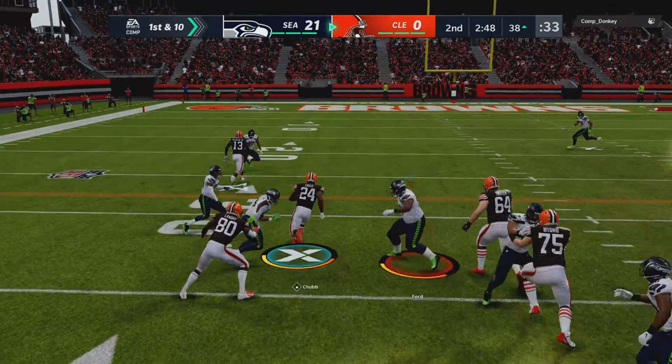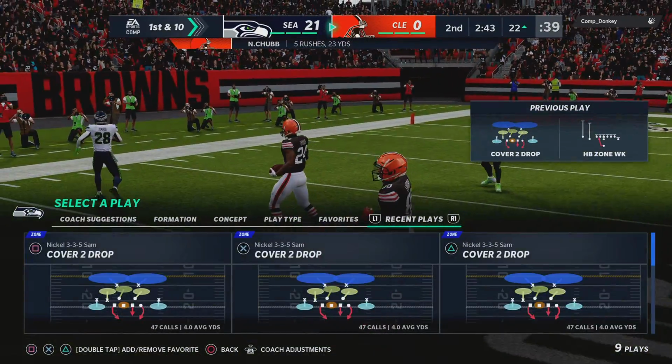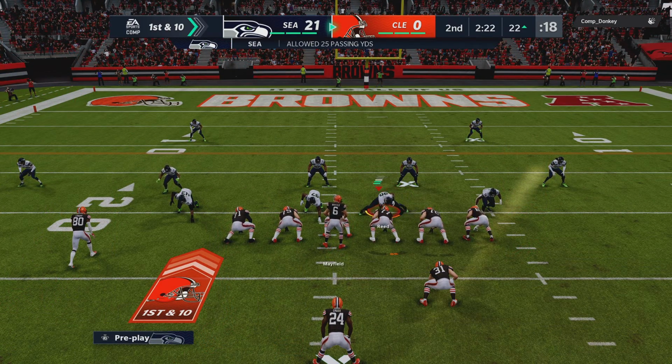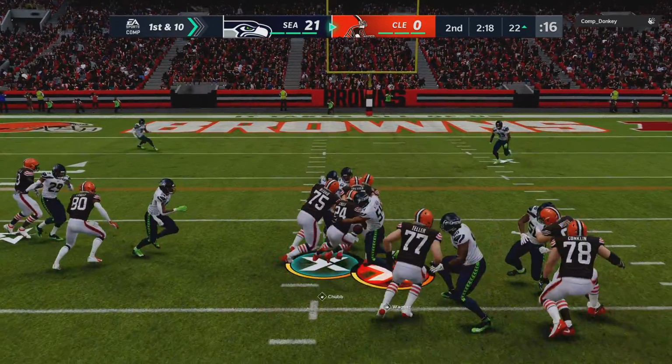Now Chubb. And brought down, but not before they're inside the 25. A good play there as the Browns strike for 16 and a 1st down. 1st and 10 at the 22-yard line. Chubb.